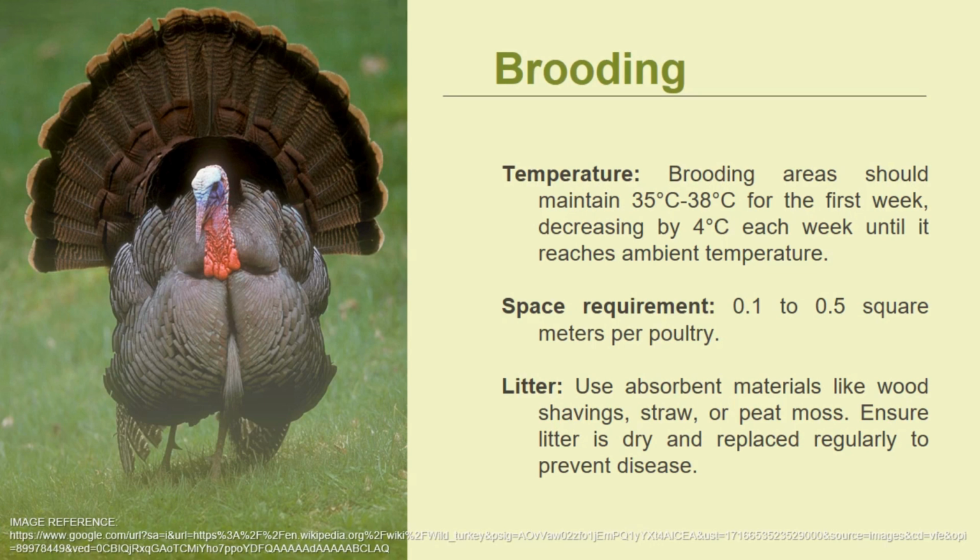First 4 weeks, 0.1 to 0.2 square meters, 1 to 2 square feet per poult. 4 to 8 weeks, 0.2 to 0.3 square meters, 2 to 3 square feet per poult. 8 to 12 weeks, 0.3 to 0.4 square meters, 3 to 4 square feet per poult. After 12 weeks, 0.4 to 0.5 square meters, 4 to 5 square feet per bird, until they are moved to range or market.